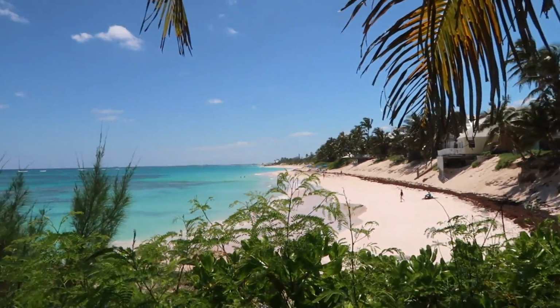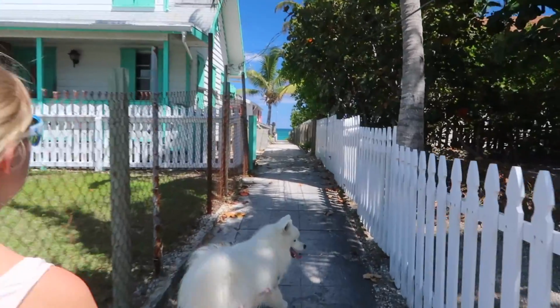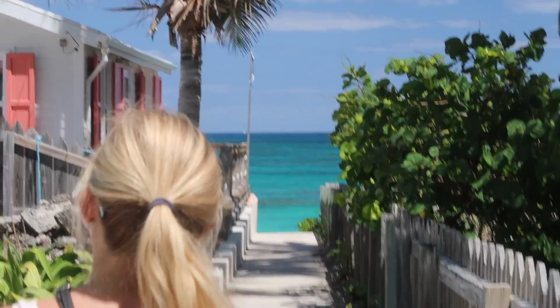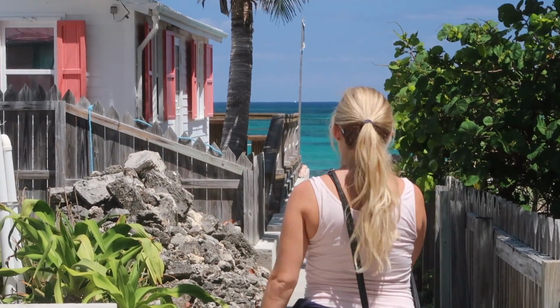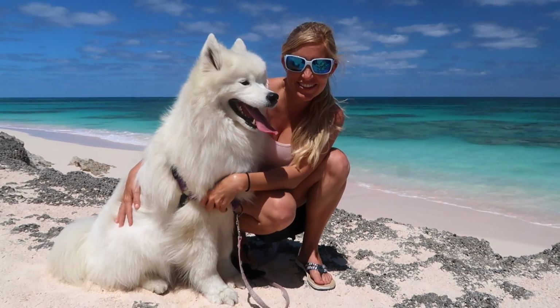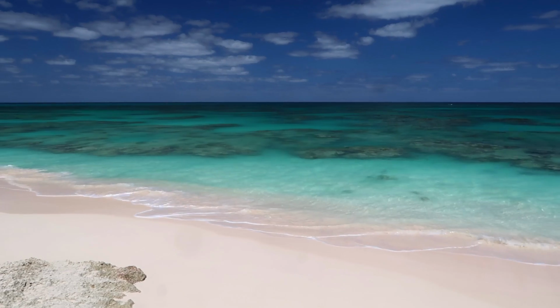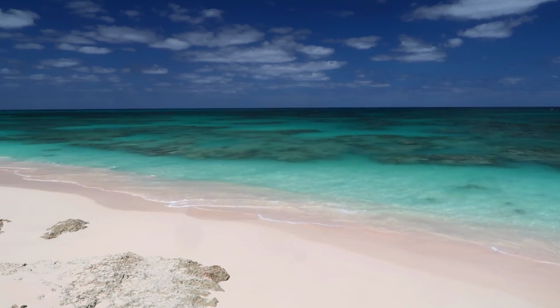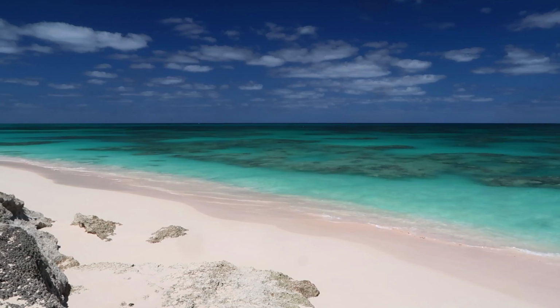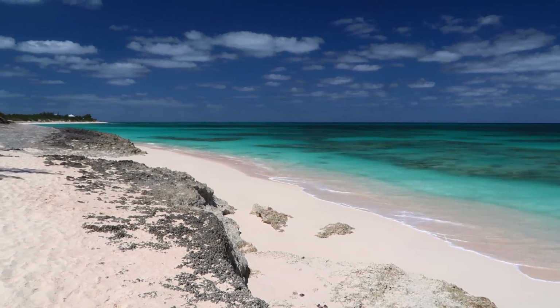So this is Hopetown Beach. Oh yeah. What do you think? Beautiful. Yeah, definitely wouldn't mind owning one of these houses here, these cute houses. Look at that water. That's what it's all about.